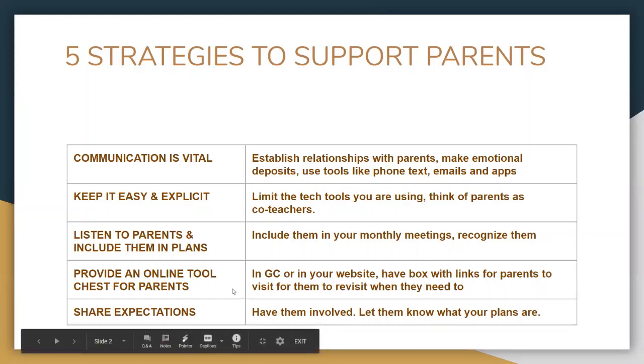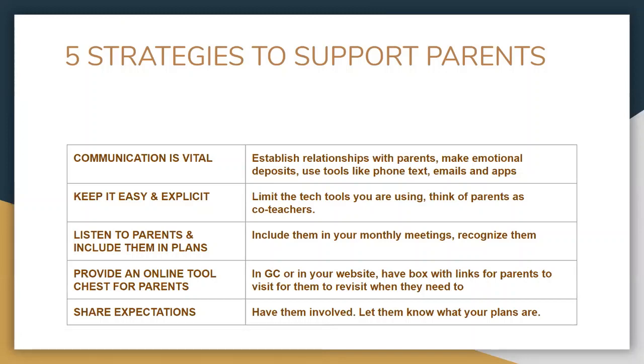Now, the fourth strategy I have here is to provide an online tool chest for parents. Honestly, I didn't do this the last time. I did have several tech support videos, which were all over my Google Classroom, but they were never in a tool chest. They were not in one single place that parents can revisit all the time. Now, in my next slide, I'm going to mention how you can actually make online tool chests for parents.